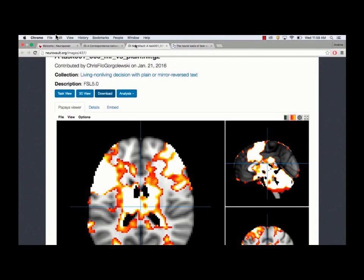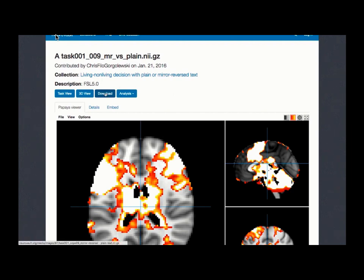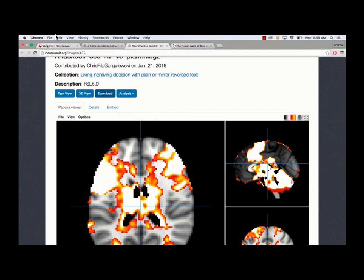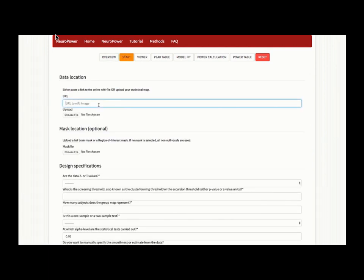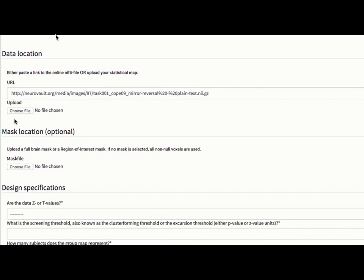Take note, there's Z-maps, T-maps. You can load that into NeuroPower Tools. Okay? So you can download it, you can copy the link address, then go to NeuroPower, start your power analysis, and simply just copy and paste that link into the input. It's very clear. It walks you step by step through everything. Right? So we start at start. You copy and paste that URL. You can give it a mask if you want to restrict your analysis to a certain region, for example, for that specific effect.